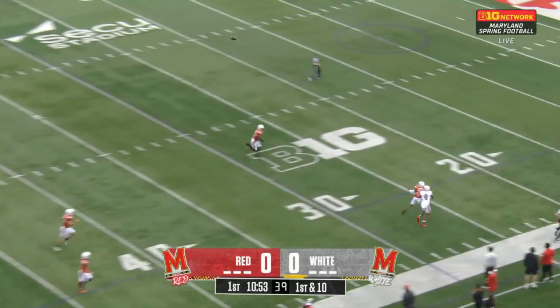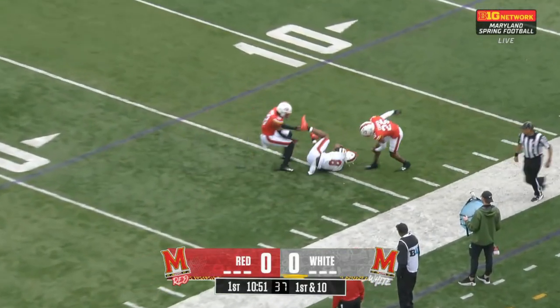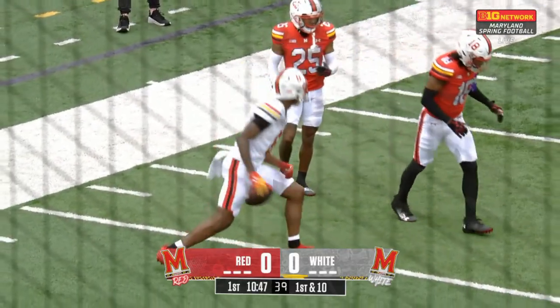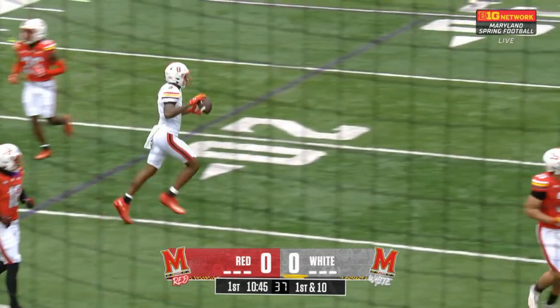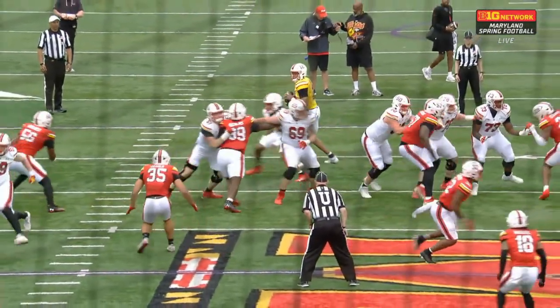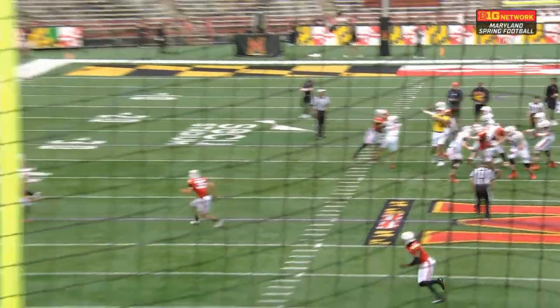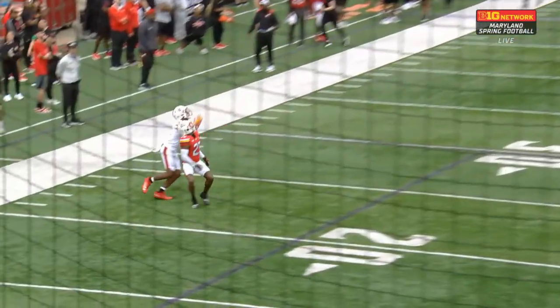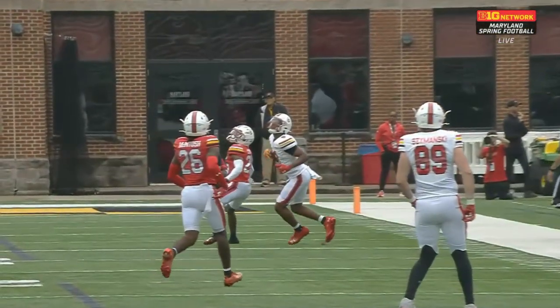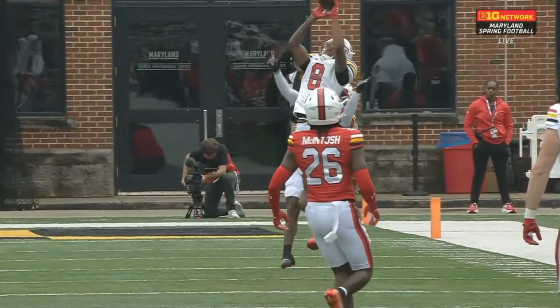And Martin's taking a deep shot down the sideline. Mekhi White pulls it in. Nice adjustment by White at the end of that throw. They were even, defender and receiver. And he does a nice adjustment. You're going to watch him. Here's the throw. He puts it up for grabs, right? So now watch the adjustment. See, he comes back to the football. The defender kept on drifting, and that's the difference in the play.